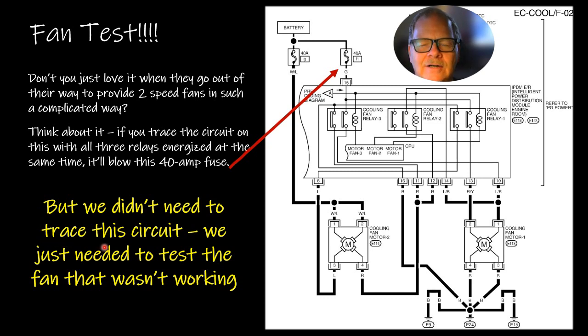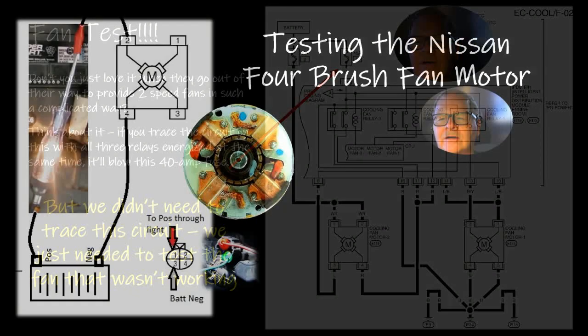Now, we didn't need to trace the whole circuit. We just needed to test the fan that wasn't working. One of the fans wasn't working. We had noticed that whenever we were looking at it earlier.